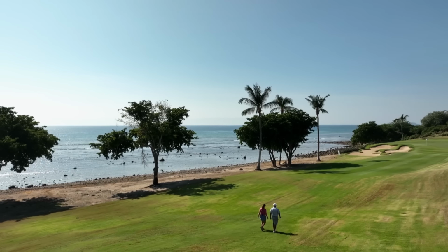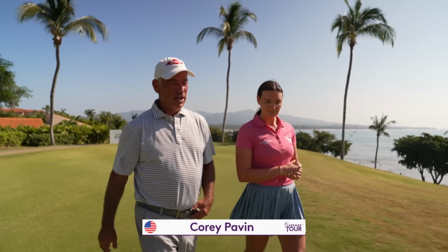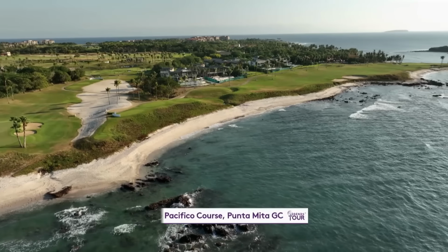Corey, fairways like carpets, tees like carpets. How great is it to be back at Punta Mita? Oh, it's always great to come back here. I've been coming here for a long time, probably about 15 years. I've come here with my family and just hung out. So it's nice to come back for a tournament, and I get to see some people I haven't seen for a long time as well.